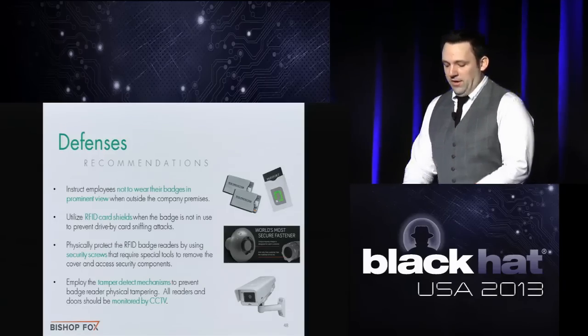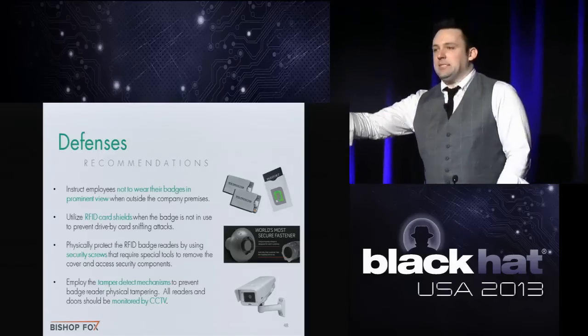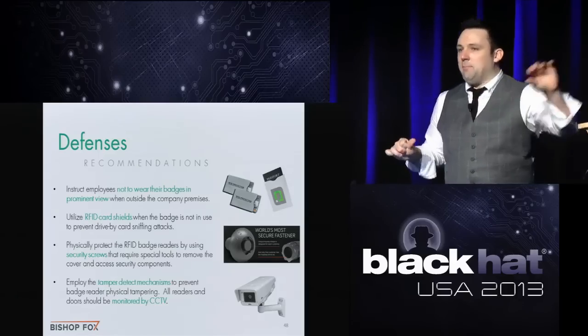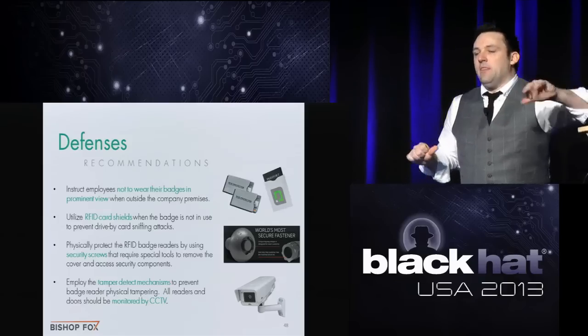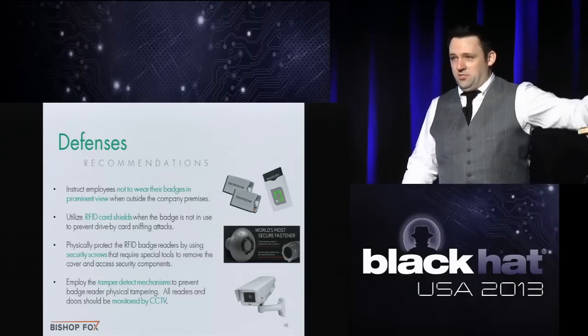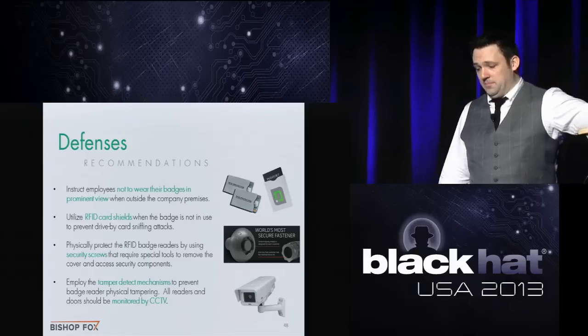And also, depending on what readers you have, some of the readers have tamper detect mechanisms in them. So that if somebody's messing around with the wires in there, or trying to plant a man in the middle device in there, it will send a tamper detect message to the security guard, letting them know that something's going on.